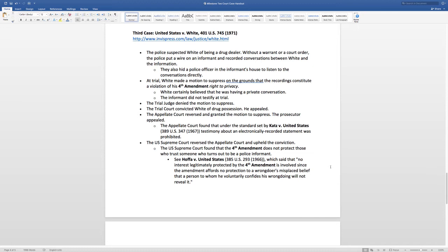All right, and so the criminal defendant White in this case is convicted of being a drug dealer, without a warrant or a court order. The police put a wire on an informant and send him in. This is a fairly old case, 1971, and I think somewhere in here it says '65, '66 is when they actually did the wiretap. Anyway, they also hid a police officer in the informant's house to listen to the conversations directly.